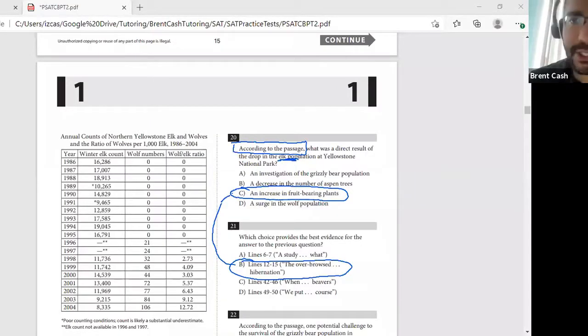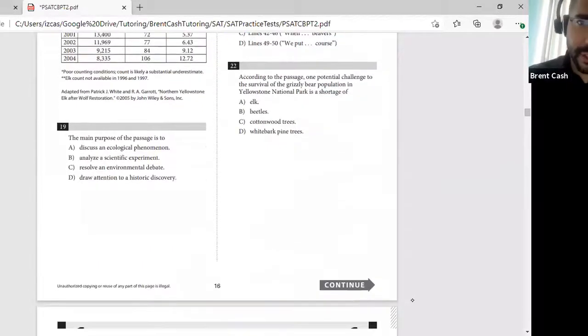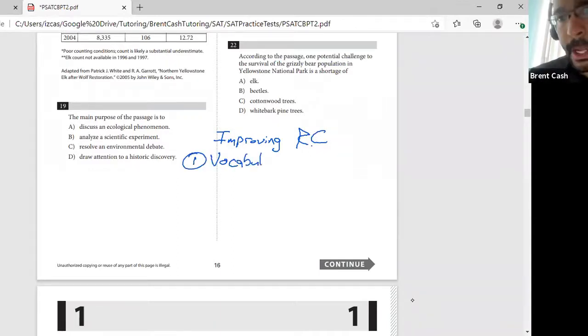All right. And so that's kind of a high level. Again, the marking strategy carries over to all different types of passages. So what are the major takeaways? I'll just jot down the major takeaways for improving reading comprehension. First and foremost, you've got to be hungry for vocabulary. Keep a running vocab book, a running vocab list, and in vocabulary, study your roots. Study your Latin and Greek roots.